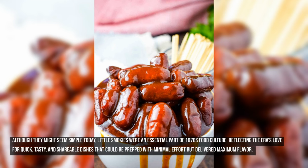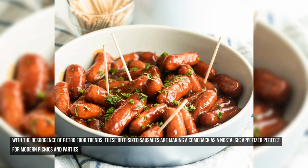Although they might seem simple today, Little Smokies were an essential part of 1970s food culture, reflecting the era's love for quick, tasty, and shareable dishes that could be prepped with minimal effort but delivered maximum flavor. With the resurgence of retro food trends, these bite-sized sausages are making a comeback as a nostalgic appetizer, perfect for modern picnics and parties.